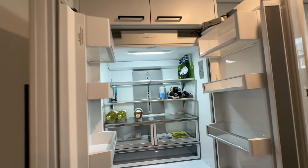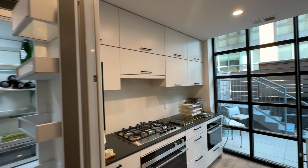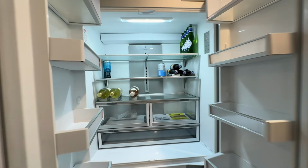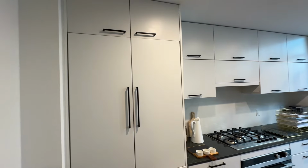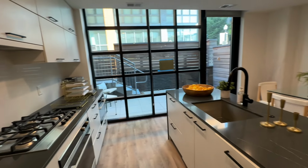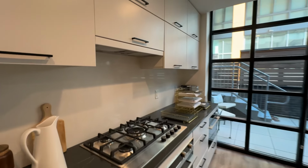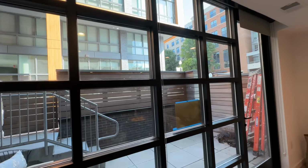These are Fisher and Paykel appliances, by the way. So the fridge, microwave, stove. They've got some wine and beer in the fridge. Close that. What's this cabinet space up top? Soft close. They've got some pretty high-end stuff in here.